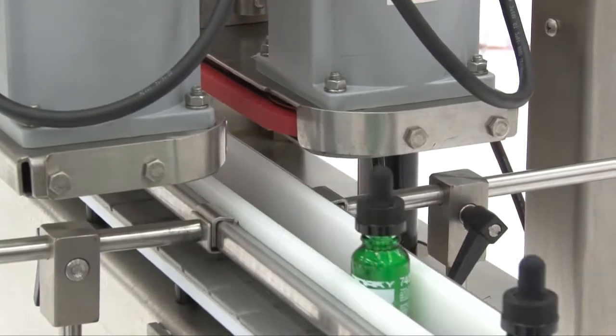I think between being able to handle any volume and being able to handle the product from the development of the flavor clear through to how it sells on the shelf, I think that's one thing that sets us apart.